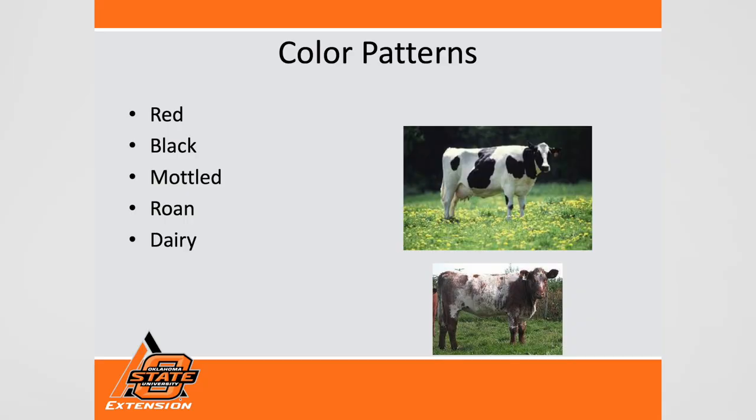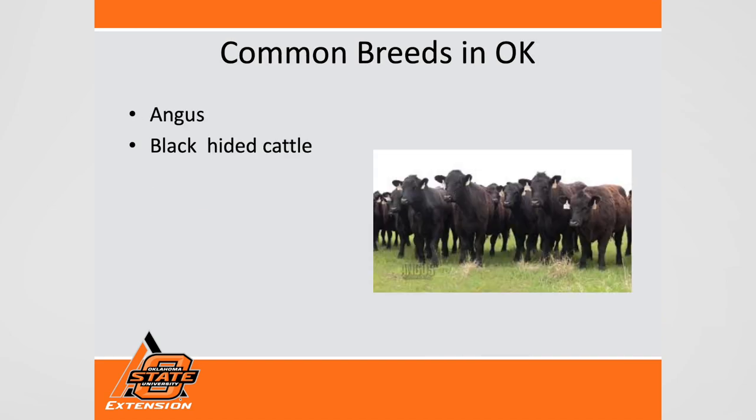These are some colors of them. The one on the right is just a Holstein, okay? Just a spotted one. Top left is a red, and the bottom is a roan, okay? And I have a few more pictures. We'll talk about blacks and black baldies and things like that. The top picture is Angus. They're black, okay?